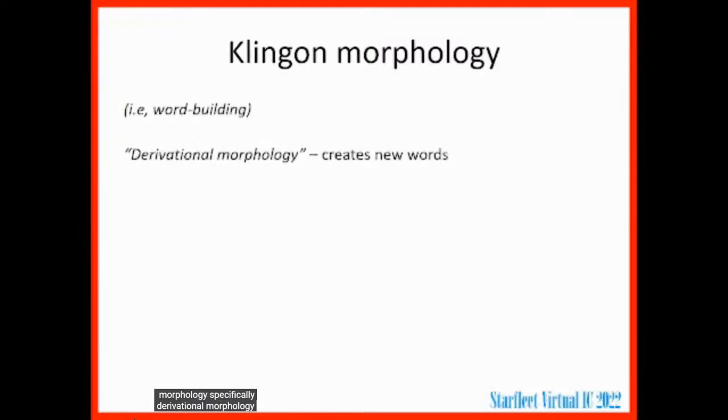Now, you've probably heard about people doing things like translating Hamlet into Klingon. That's possible in part because even though Okrand created lots of Klingon words, he also created rules that let you form new ones based on the ones we already have.